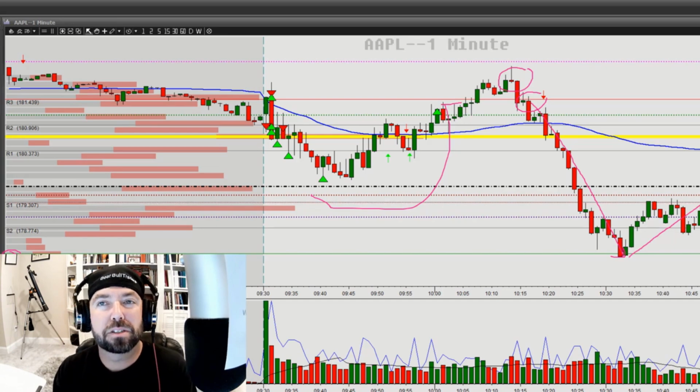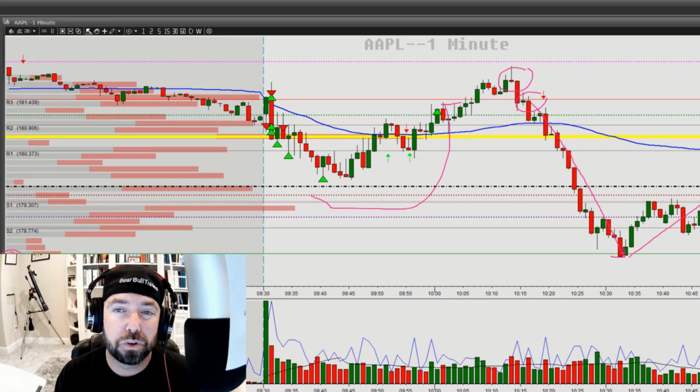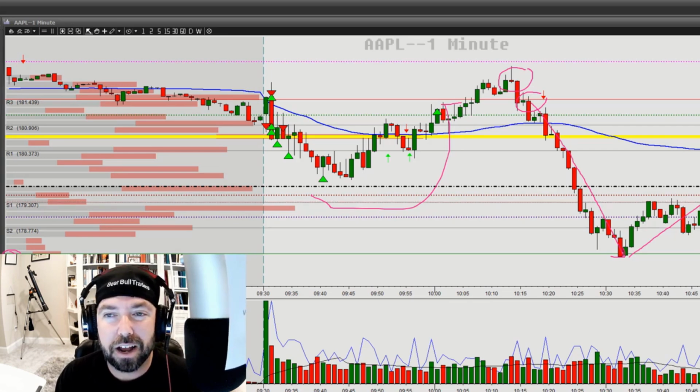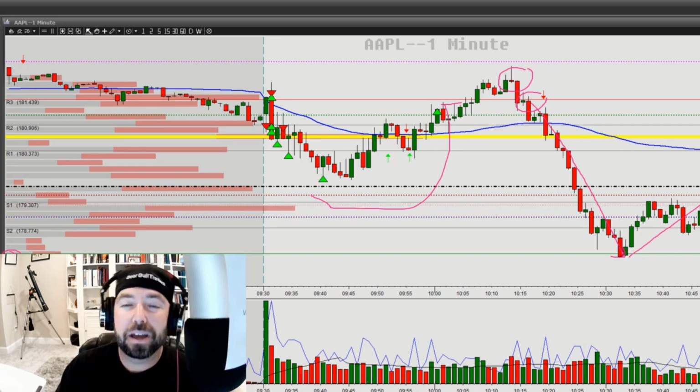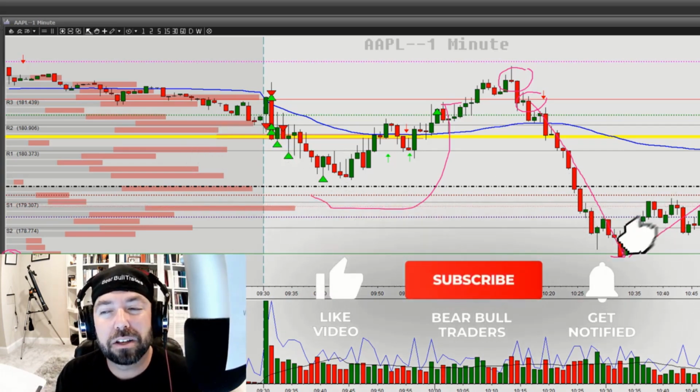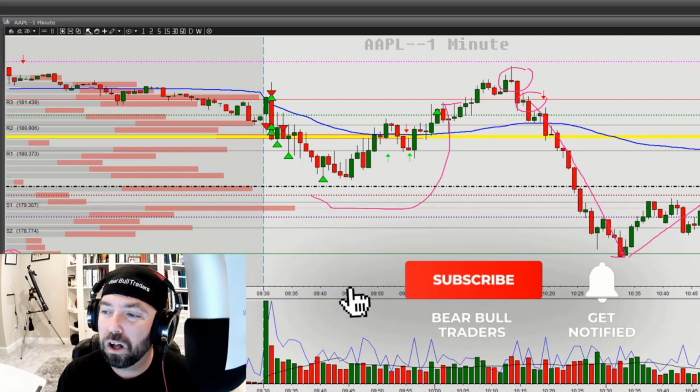Right? This is why the Camarilla strategies can be so useful, because they have strategies for breakout markets, which are bullish and bear markets. They also have strategies for choppy markets, or as I like to call, kangaroo markets. So anyway, that's my recap today. Nice solid trade on Apple. Got me to goal and called it a day.